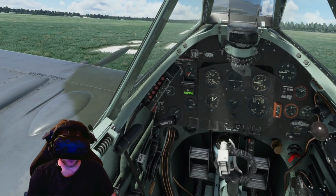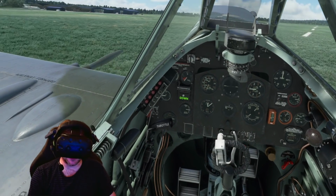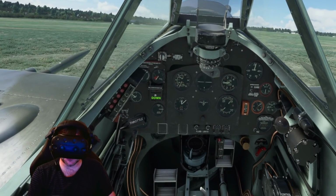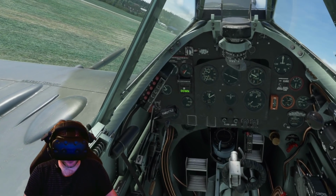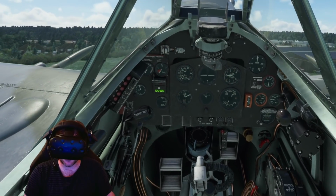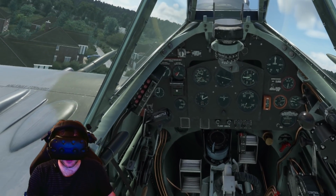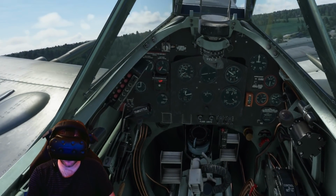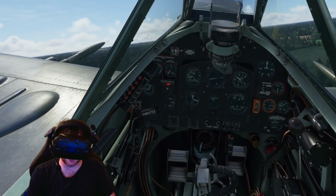But for now, we're going to take off anyway, regardless of what's going to happen. Told you guys. Oh my god. Yeah, I wasn't ready for that, but it's okay. We're going to get airborne anyway. And I'm going to give you my impressions of the headset. Let's just get airborne first, and then I'll start talking. Concentrate. Oh, this feels very lively.